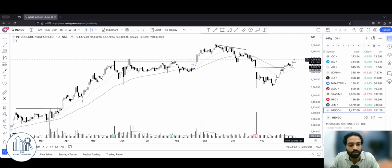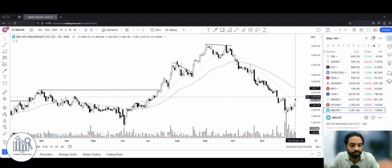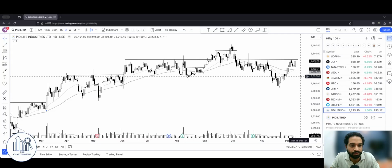Indigo getting good and good each day. I like this. Tech Mahindra, this is not a strong one, but let's wait. It needs to have a pullback here and a strong up candle. SBI Life, waste of time. Pidilite, see, this is what a strong pullback looks like. Let's wait. Interesting, it is developing again. It is not giving up. I like that.